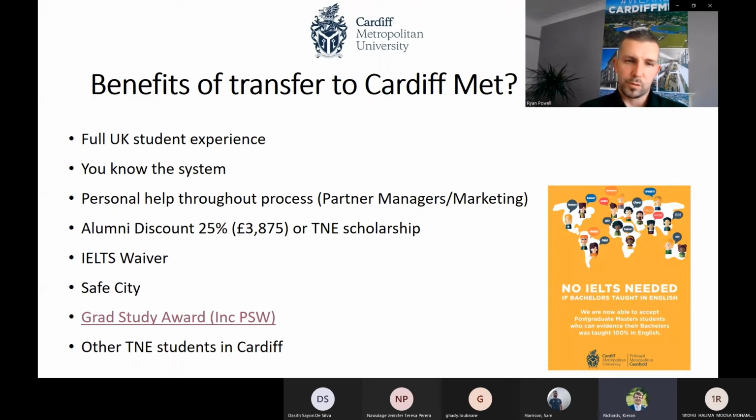Now, the alumni discount is for your postgraduate programs here in Cardiff. So if you've completed your degree and you're looking to come to Cardiff for a master's, there is the discount. There will be a standard scholarship for students looking to transfer midway through their bachelor's. So if you're looking to come to Cardiff for level 5 and 6, there will be a slightly reduced scholarship for you.